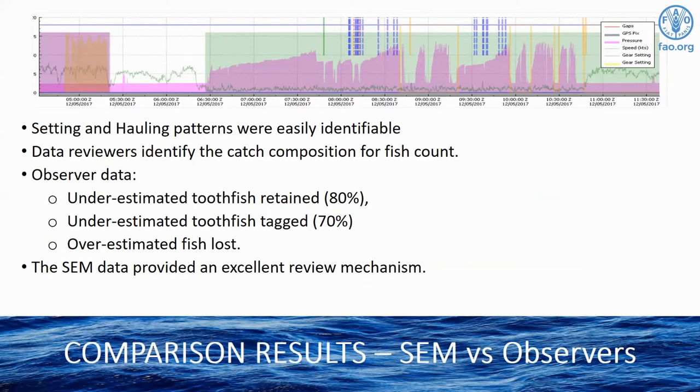Setting and hauling patterns are easily identifiable using the SEM system and far exceed the detail recorded on traditional fisheries reporting forms. The system allowed the data reviewers to quickly identify the catch composition by taxonomic group and give an accurate fish count. The estimated scaled observer fish counts were typically lower than the SEM system results. Overall, the observer's scaled data represent only 80% of the toothfish obtained, 70% of the toothfish tagged, but overestimated fish loss. The SEM data review provided an excellent review mechanism for checking the tagged fish data, and preliminary work using electronic catch length determination saw good results in confirming tagging records.